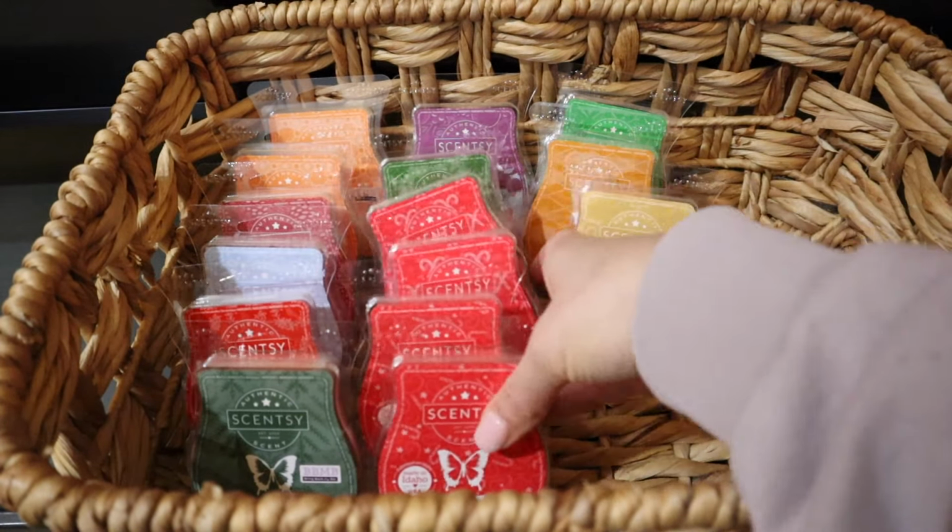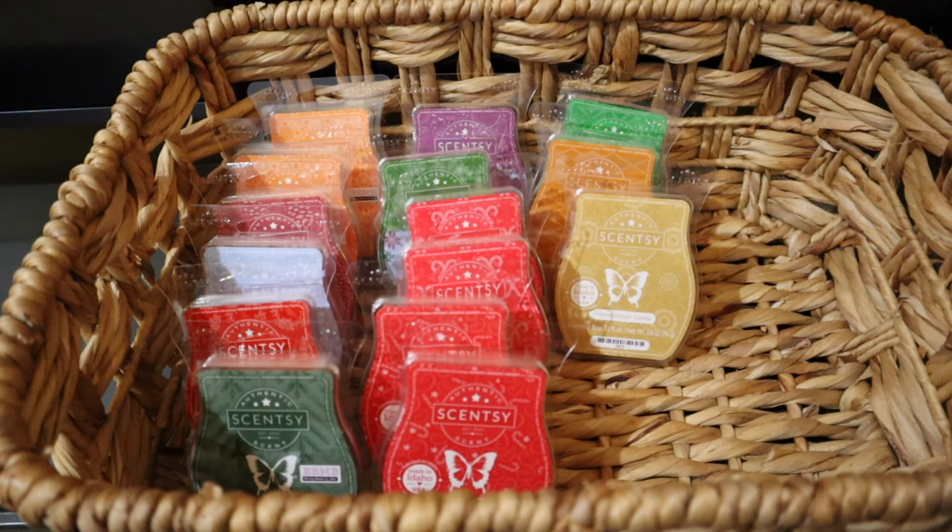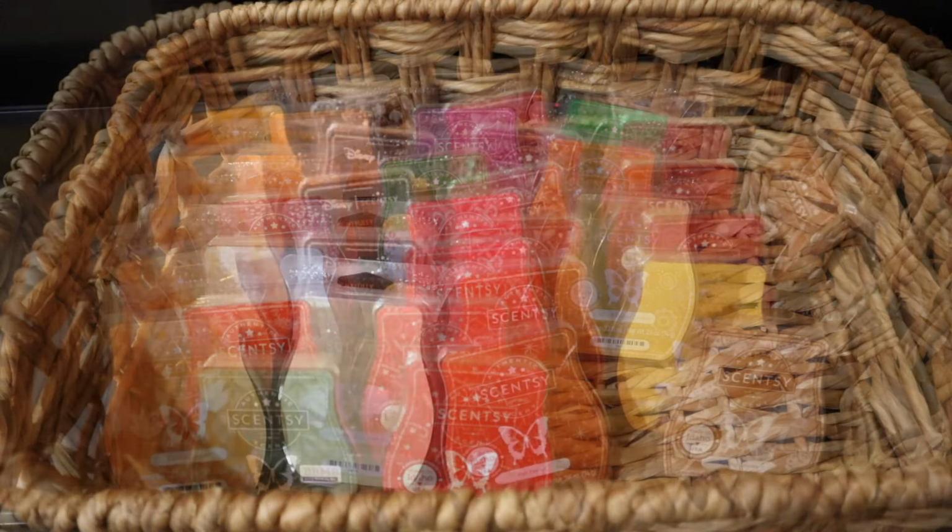So that is what is in the holiday collection, which is obviously now over. So probably not going to be touching these for a number of months here, and probably not really going to be adding anything to this until the Scentsy holiday catalog pops out in the fall.